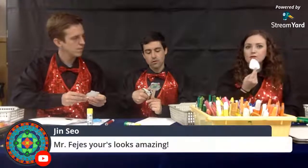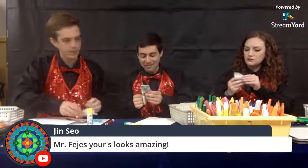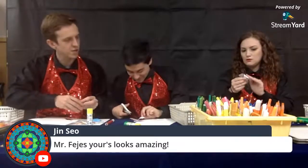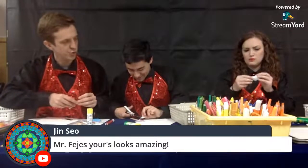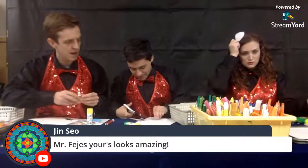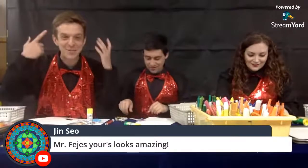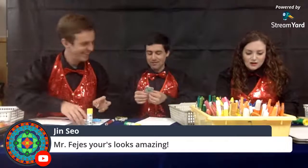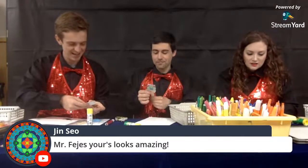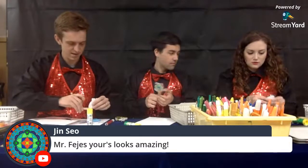Anybody have ideas about what to do with this ear? Do I fold the ear? Good question. Do you want it to stick up, like come off of the top of the puppet? Do you want it all to be on a plate? Yeah, maybe I'll just do kind of little piggy ears. I think they should fold over.